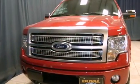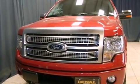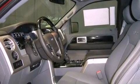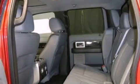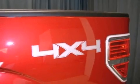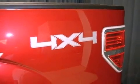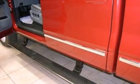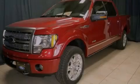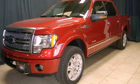Its top features include a navigation system, traction control and stability control systems, an integrated tailgate step, and a tire pressure monitoring system. The following features are also included: a CD player, tinted glass, an anti-lock braking system, side curtain airbags, and power windows. Stop by today and test drive this automobile for yourself.